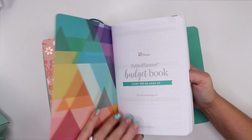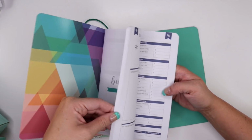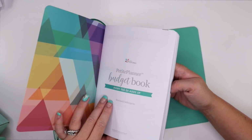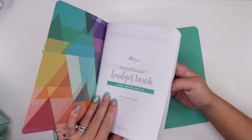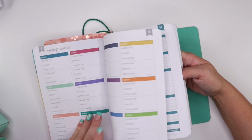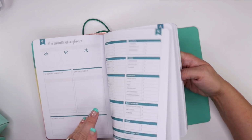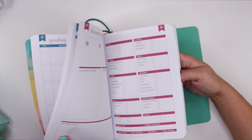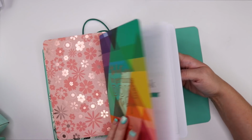So this is the budget book. And I actually use their monthly planner for my budgeting, which I have loved. It's just simpler and easier to follow for me. But this is going to be for on the go travel and keeping an eye on things as I'm out and about. It's pretty self-explanatory. Again, it'll be really nice to have pen and paper with it.